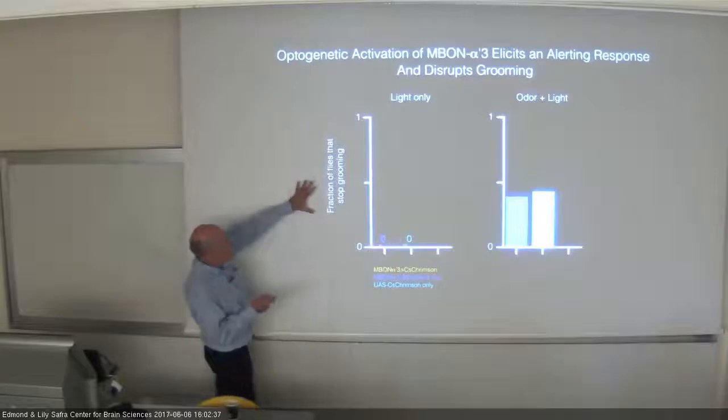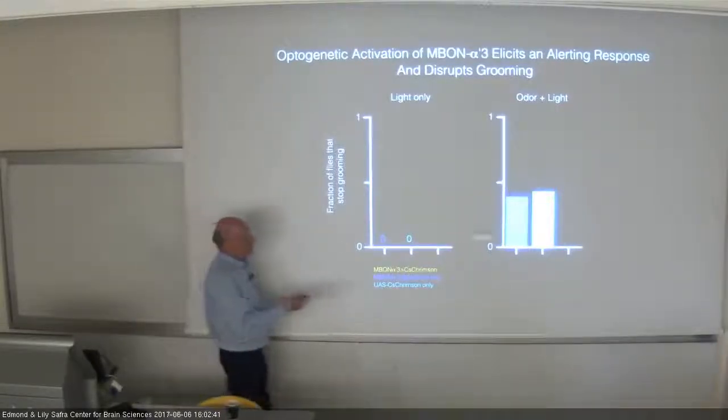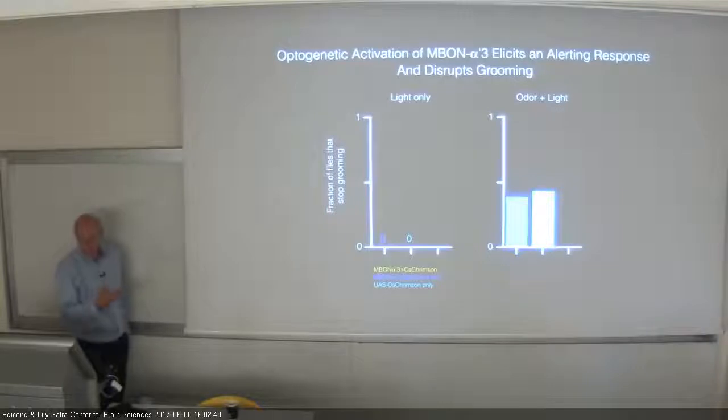And now I'm going back to behavior. This is the fraction of flies who stopped grooming. They did not stop grooming to the light. About 50% of them stopped grooming when the light was paired with an odor, which is, again, the normal behavior.